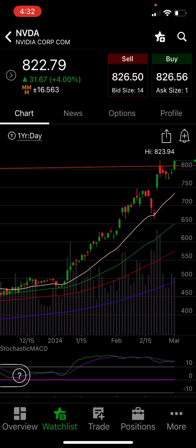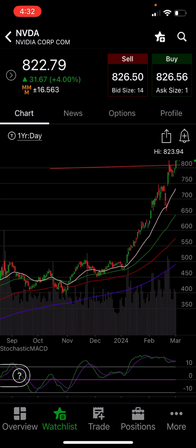But if you were to buy, the $800 level is proving to be some kind of support, right? So it looks like NVIDIA is going to go higher from this level. Pretty absolutely amazing, I think.